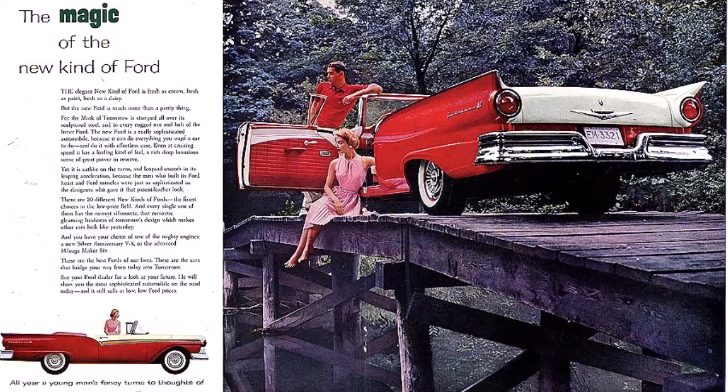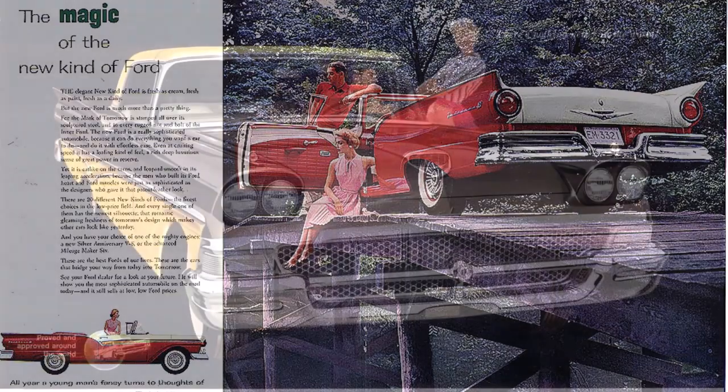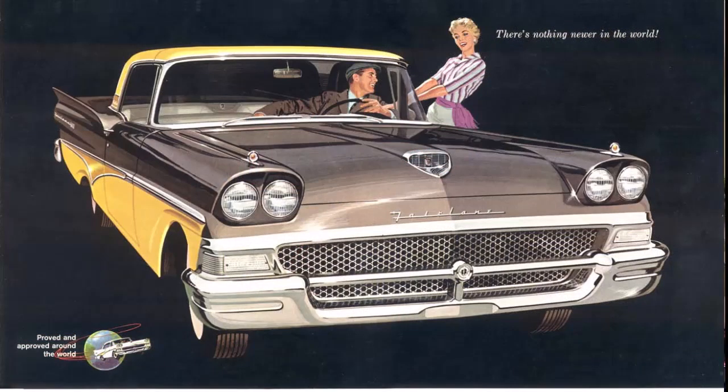1957 brought all-new styling. It was longer, it was lower, it was wider, and we saw the first hint of fins. It was really a smash design, a beautiful design, and it was wildly successful. It was one of the first times that Ford outsold Chevy that year, so it was a bit of a landmark year. And 1958 brought a facelift.